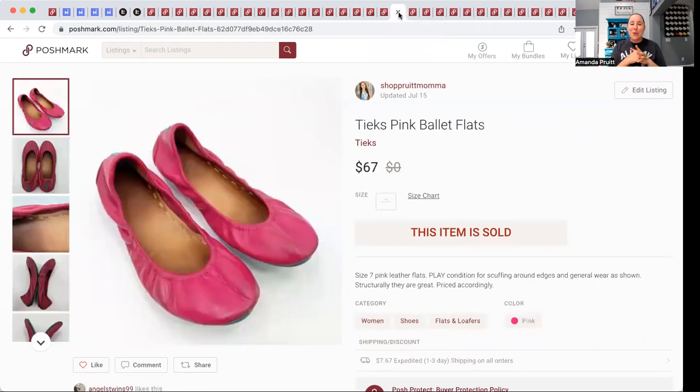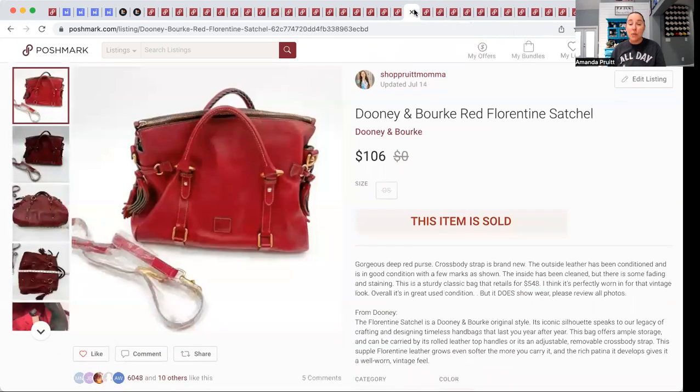These Tevas finally sold. I found Tevas at the Goodwill bins. So I had about 80 cents into these. They were not in the best condition. They sold for $67, and they more than paid for that entire Goodwill bins trip. Love when that happens.